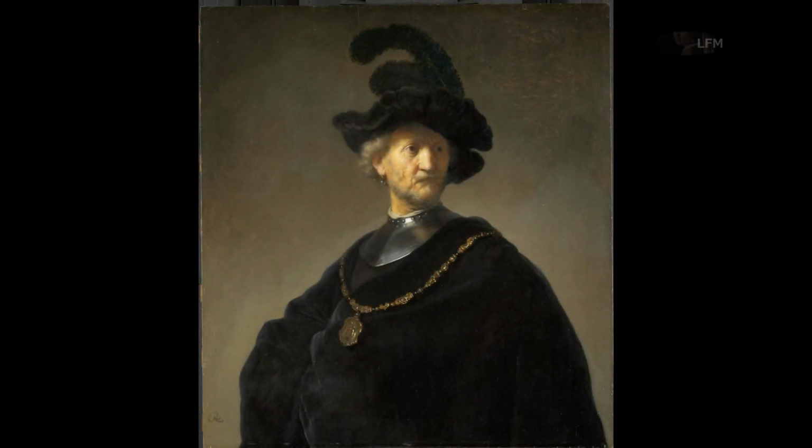The subject is an elderly man, adorned with a gold chain that immediately suggests prestige and authority. Whether the chain was an emblem of civic honor or a painterly invention remains debated. Yet it serves as the visual anchor of the composition.